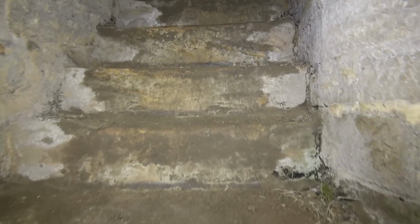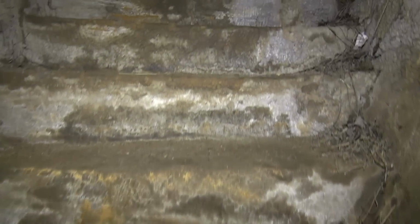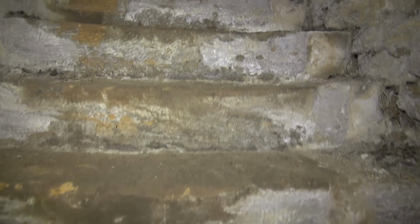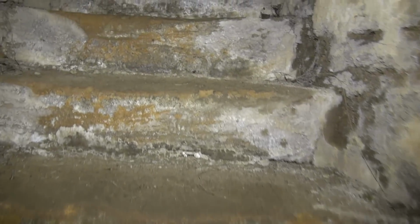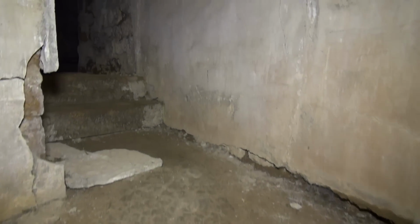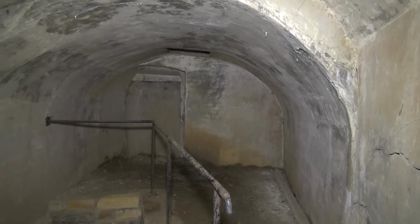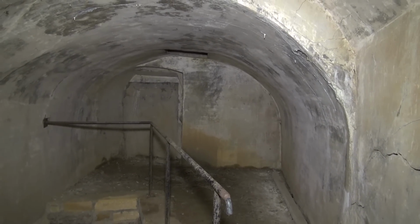Who was garrisoned here in 1914? They had infantry normally, obviously. They had artillery for the cannons on the ramparts. They had these Hotchkiss revolver cannons. They had 120s and 155s out in the open.